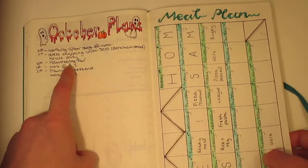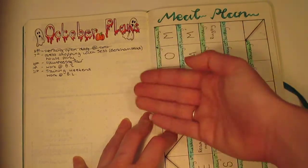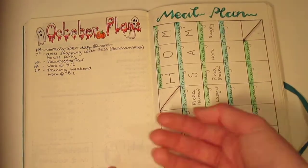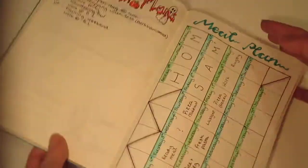October plans, I really like this. I love this light text, it's really cute. But as you see, a page is too much for my plans because I never have more than a couple of lines going on. And the meal plan, that didn't work.